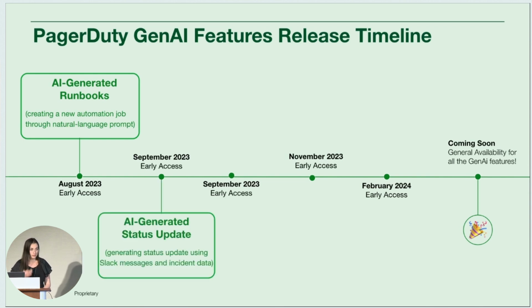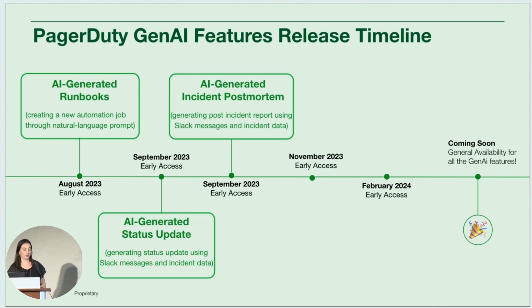In September last year, we released 2 additional features to enhance existing capabilities. The first one was status updates, which is an important step in the incident workflow management flow to keep stakeholders up to date. But writing those updates can take significant time from the responder, instead of resolving the incident. This feature provides a draft and saves a lot of time.